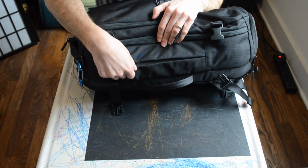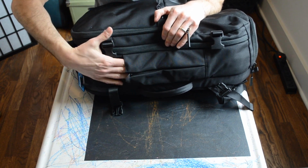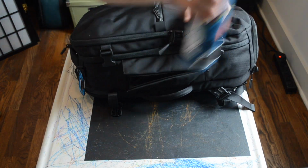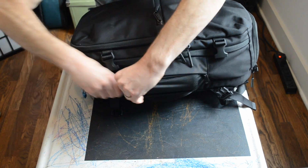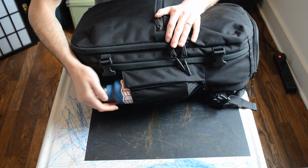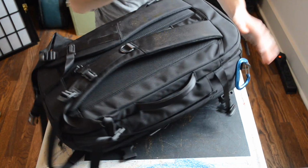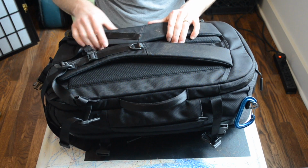Well, Aer fixes this with this zipper, and so when you're not using it, zip it up. It looks fine. You can still slide some stuff in here, but when you want to put this water bottle in, make sure it's open, then it slides in quite easily. And so I really like that feature. It's very smart.